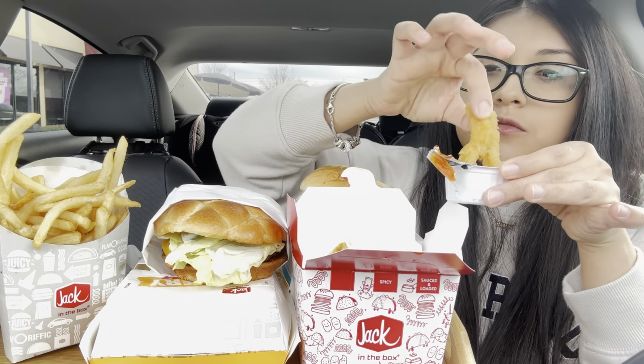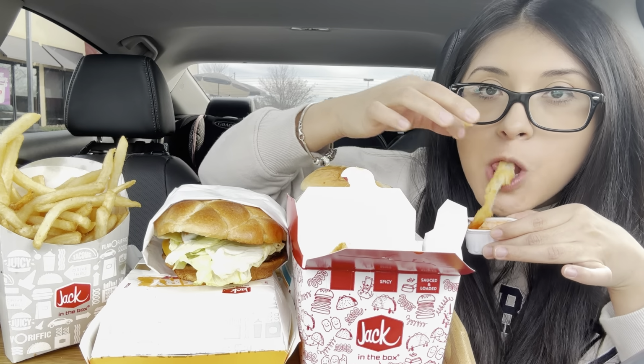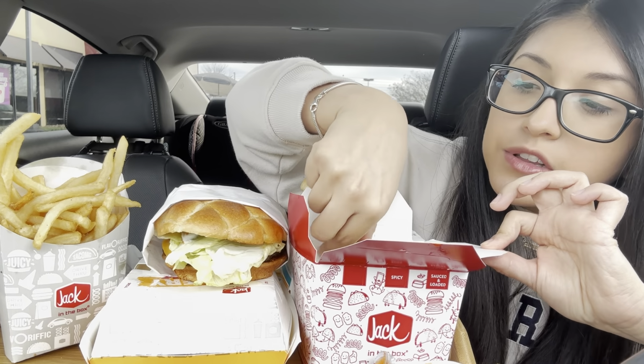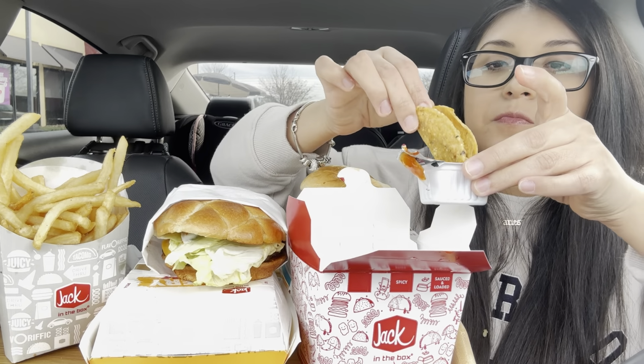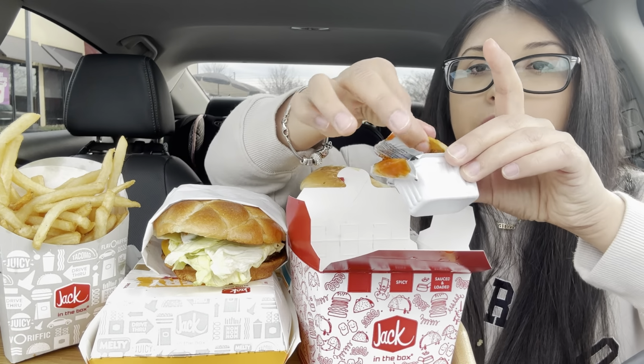Onion rings. So far, everything that I'm having is amazing. They need to expand. Jack in the Box, you need to expand. So, yeah, I drove an hour and 24 minutes, I would say, to try Jack in the Box. Yummy. Wow, look at this curly fry. So cute.